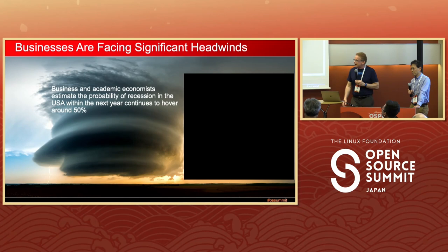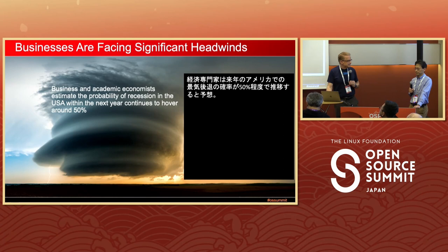So warning signs are there in the economy. As you can see, business and academic economists estimate the probability of recession is 50-50, a coin toss. So maybe in 2024 we have a recession, maybe we don't. And also, oh, I'm sorry, please.